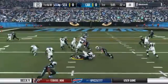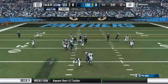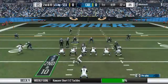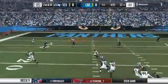First down, this is Rawls. And he's going to be hemmed in and brought down right at the line of scrimmage. No gain on the play. It'll be second down. On second down, Wilson.